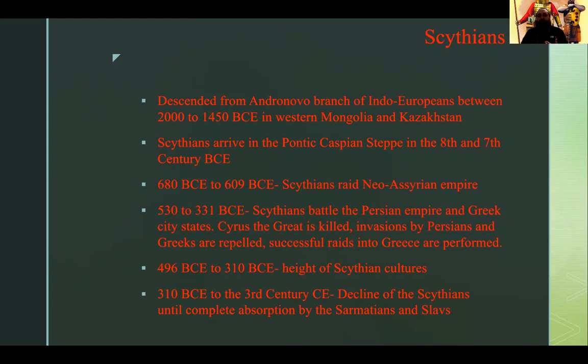Unfortunately, the Scythians would eventually be absorbed by the Sarmatians and the Slavs, as well as the eventual arrival of the Alans and the Huns. Though the Alans were also considered sort of relatives of the Sarmatians, so one could argue that it was simply the Sarmatians, Slavs, and Huns, though the Alans do seem to have been at least called something different than the Sarmatians.